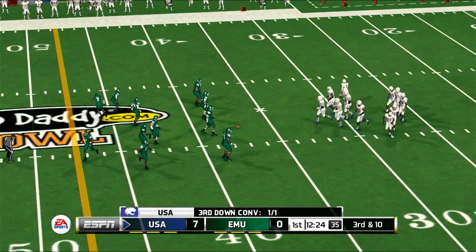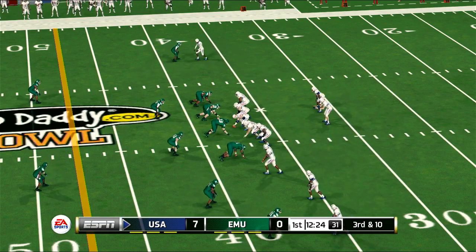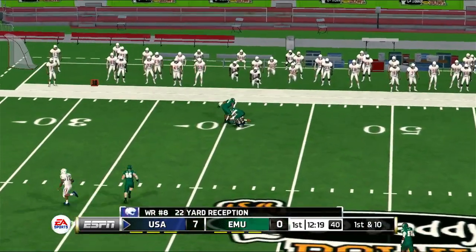From their own 37-yard line, it's third down. South Alabama up 7 points. Throws this one out to the right. And he's hit before he can go anywhere.